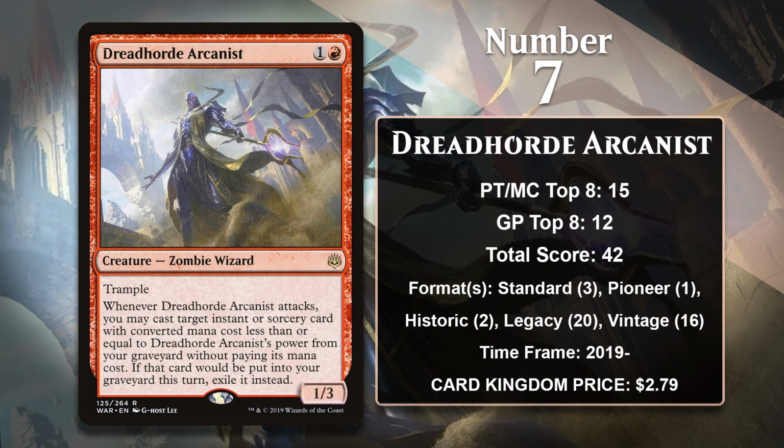When it attacks, it lets you cast an instant or sorcery from your graveyard for free, provided it has a mana value less than or equal to its power. This makes it a great payoff for filling your graveyard with cheap spells, and that is something that is currently being exploited in multiple formats.